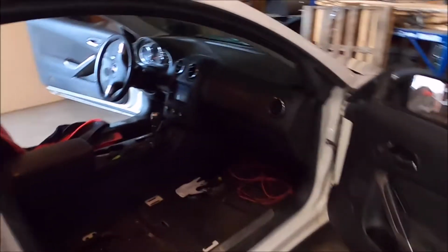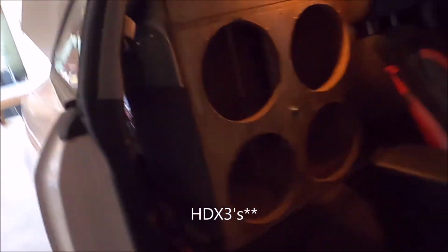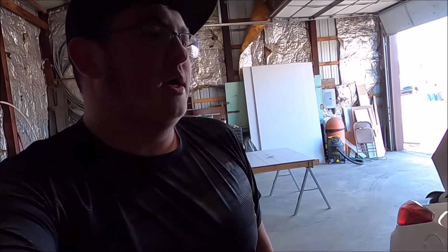Again, it had four 12-inch HDX3s. We had this all carpeted looking nice. There's a couple pictures on the King City Customs Facebook page of it. It did 154.5 on the windshield with that box.